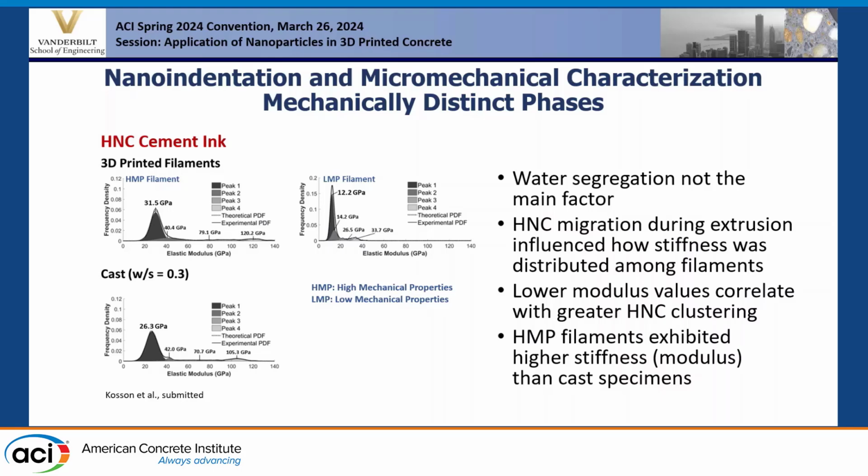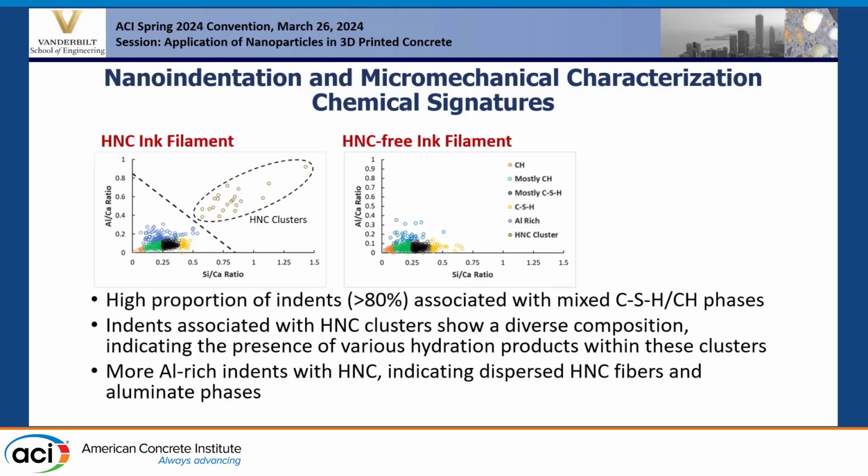So then, this was giving us only the mechanically distinct phases. We didn't have the correlation with the chemistry. So what we wanted to do was to correlate chemistry and mechanics. And we wanted to see what was the signature of these indents. So we looked at the chemical signature of the indents. And we did SEM analysis coupled with EDS analysis.